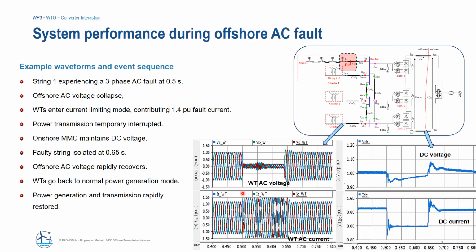During the fault, the power transmission is temporarily interrupted. However, the DC voltage is maintained by the onshore MMC. Once the fault is cleared at 0.65 seconds, the offshore AC voltage rapidly recovers, and the wind turbine will go to a normal power generation mode. And the power transmission from offshore to onshore will recover very quickly.